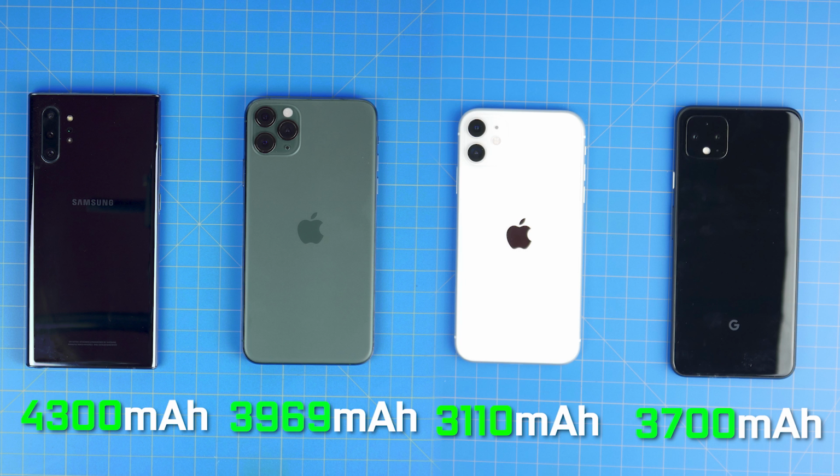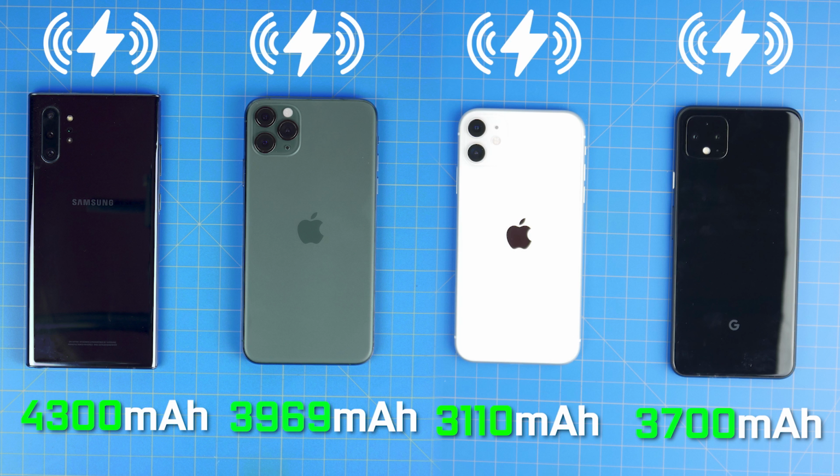Now, all four devices feature quick charging capabilities, and they can all charge up to 18 watts of power, with the exception of the Note 10 Plus, which can actually go up to 45 watts. They also support wireless Qi charging, which is definitely a handy, convenient thing.